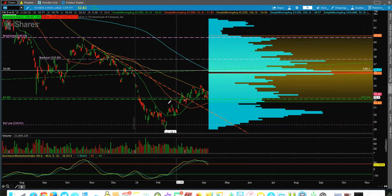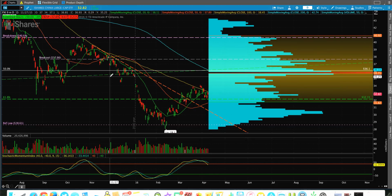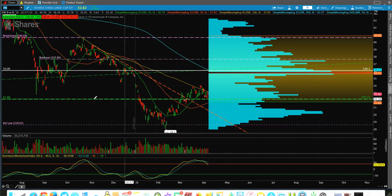It sort of feels like that's going to happen considering we broke this downtrend and we've just been building out sideways more by time than by price. I'm a little concerned that the stochastics are rolling over a bit, but some consolidation here is okay. We basically held where we needed to hold, and the fact that it's just kind of hovering around here and playing a little catch-up to me is all right. So that's really what I'm watching with FXI.